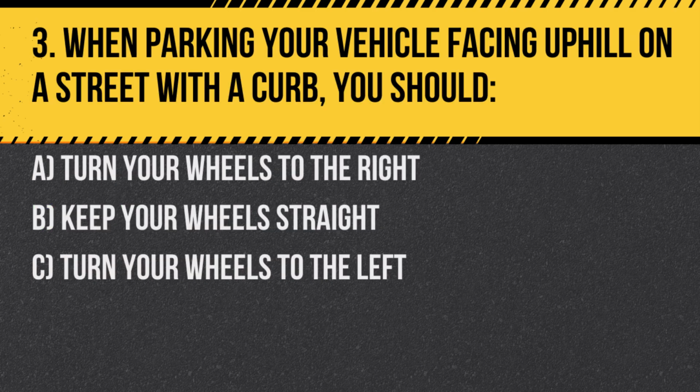Question 3. When parking your vehicle facing uphill on a street with a curb, you should: A. Turn your wheels to the right. B. Keep your wheels straight. C. Turn your wheels to the left. Answer: C. Turn your wheels to the left. This ensures that if your car rolls back, it will roll into the curb.